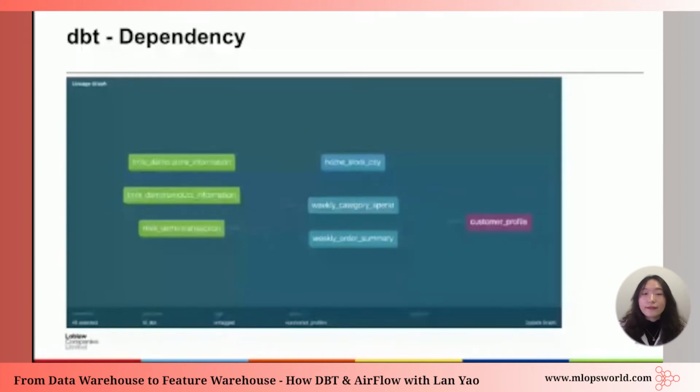And this dependency graph is for the final output, the customer profile table. We could utilize the diagram to figure out the source tables and the reusable mid-layer views.